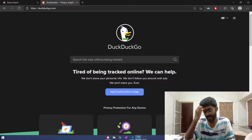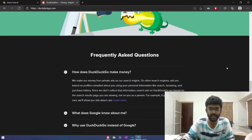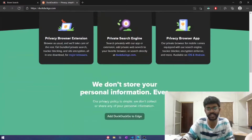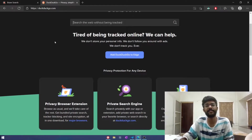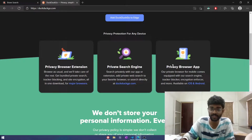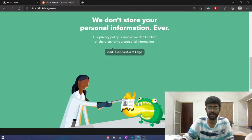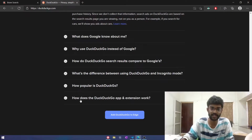So that is great. But DuckDuckGo has this horrible homepage where it's just too much information. I want a simple thing. I mean, I get it. This is their main homepage. They have all of the information. They have a privacy browser extension, privacy search engine, privacy browser app. They mention they don't store personal information ever, and FAQs and stuff like that.